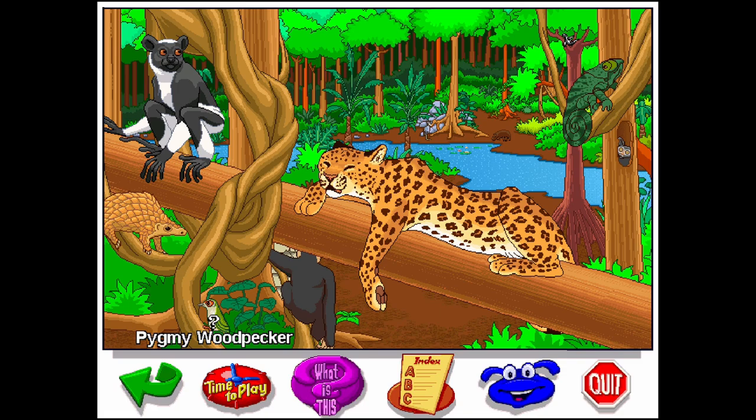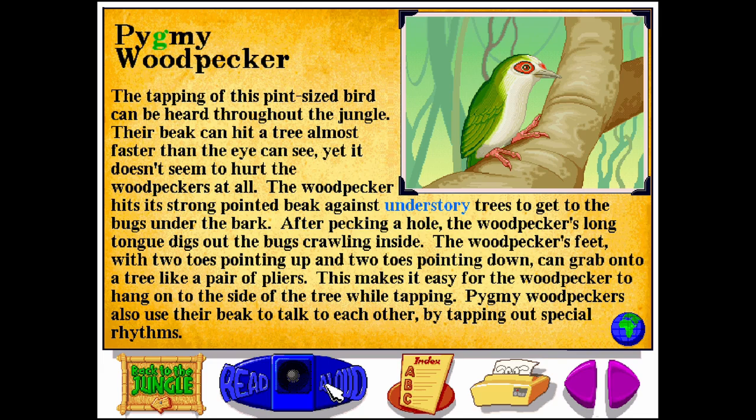Pygmy woodpecker. P-Y-G-M-Y W-O-O-D-P-E-C-K-E-R. The tapping of this pint-sized bird can be heard throughout the jungle.